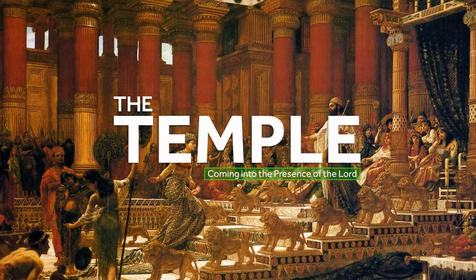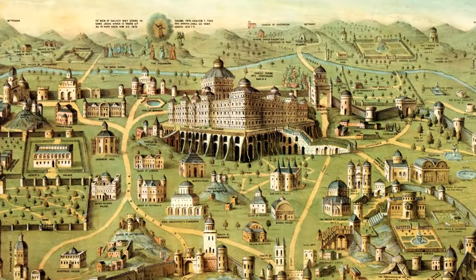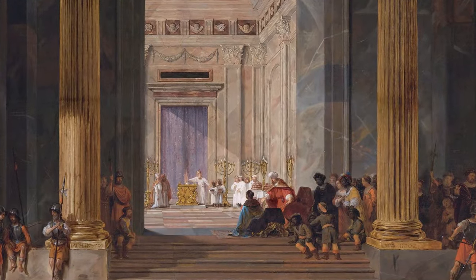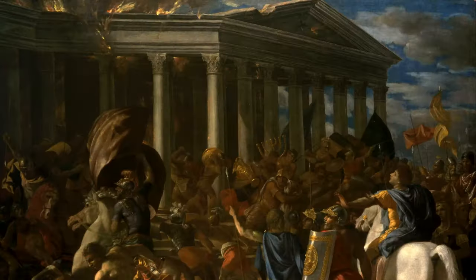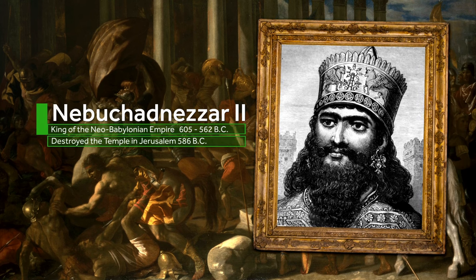When Solomon built the original temple in the 10th century BC, it was a site not only at the heart of Hebrew worship, but it also possessed an amazing beauty. However, this beauty was lost when the temple was destroyed by the Babylonian ruler Nebuchadnezzar in 586 BC.